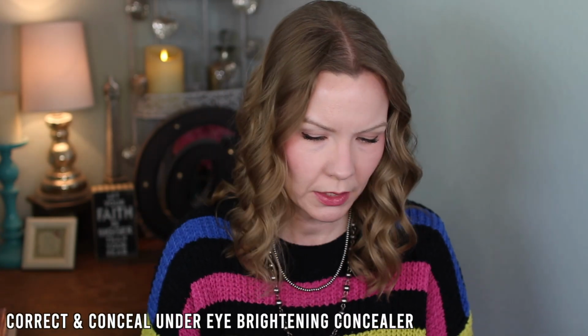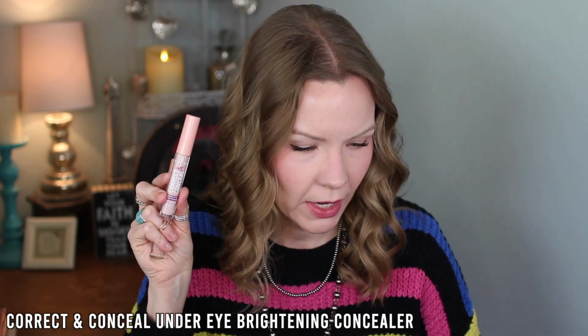So yeah, we were chatting about some newer-ish Essence goodies, so let's get to them. Okay, let's start with these right here. These are the Correct and Conceal Under Eye Brightening Concealers.